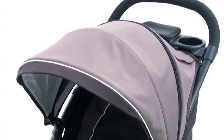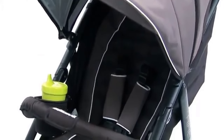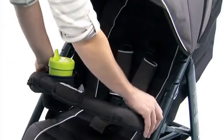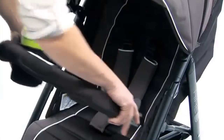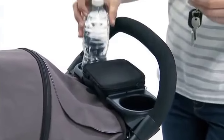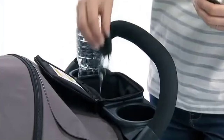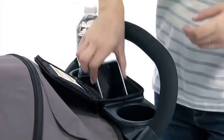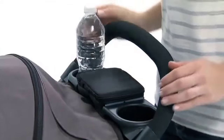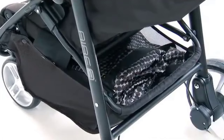Air 3 Click Connect has an armrest bar with a cup holder so that your little traveler can bring a beverage along while strolling. The armrest bar removes so that it's easy to get your child in and out of the stroller. Of course, Graco built in convenience features for you too. The parents' tray has 2 deep cup holders and plenty of covered storage for necessities like your keys and phone. There is also an extra large storage basket built right in.